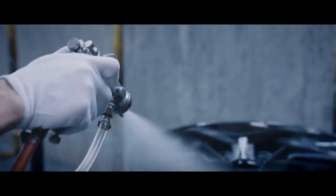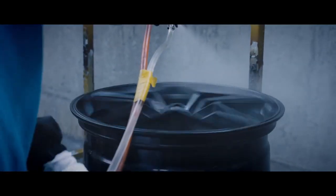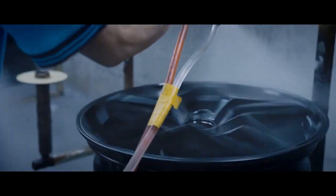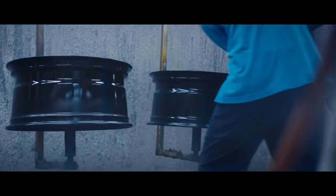Following the powder coat, a liquid clear coat is sprayed, creating the satin sheen on the final tarmac color. A waterfall and air pressure span the length of the entire spray booth to keep down dust and overspray. The wheels are spun to ensure a consistent amount of powder coat and clear coat is applied to every surface on the wheel equally.